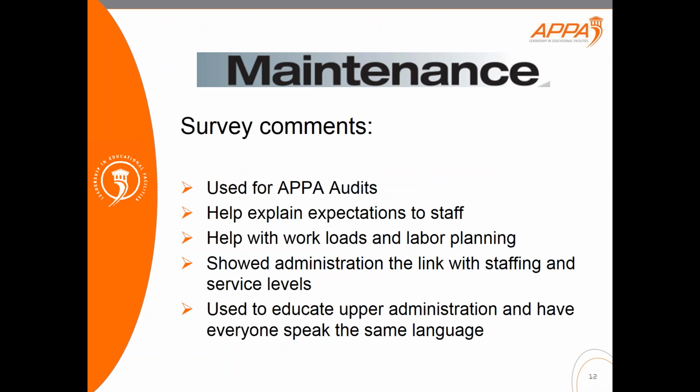Some of the comments that we got that we are trying to respond to in the updated edition include the use of APPA audits to take advantage of the guidelines and maybe even to participate in APPA's Facility Management Excellence Program. They're using them to explain materials and information to the staff about what their working expectations are. They use the guidelines for workload estimates and for labor planning, which is very important to control your costs.